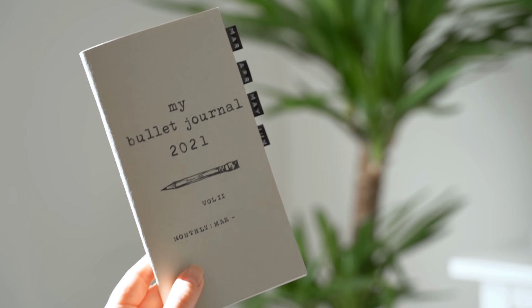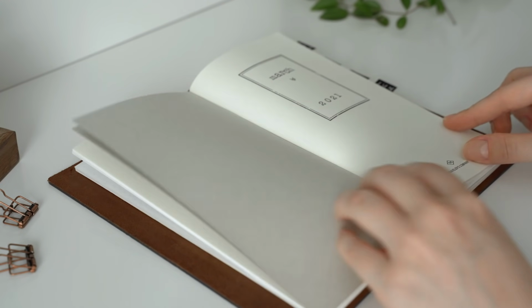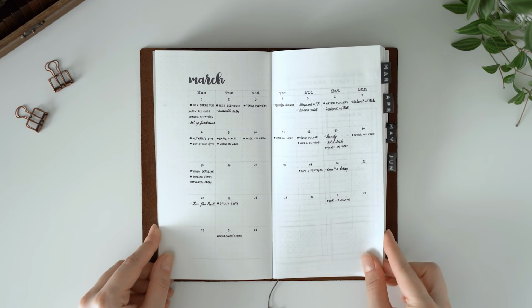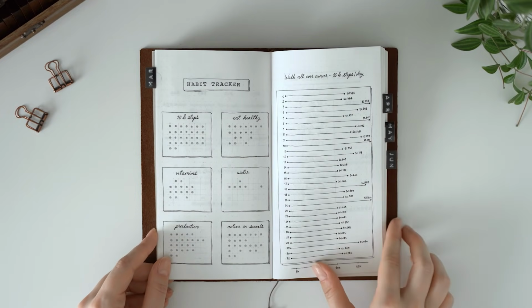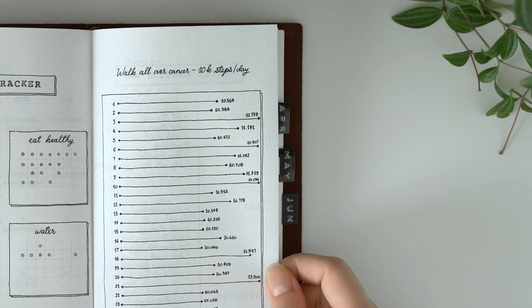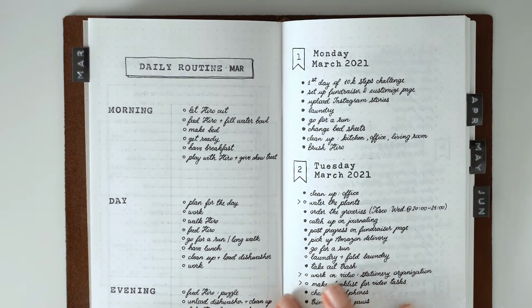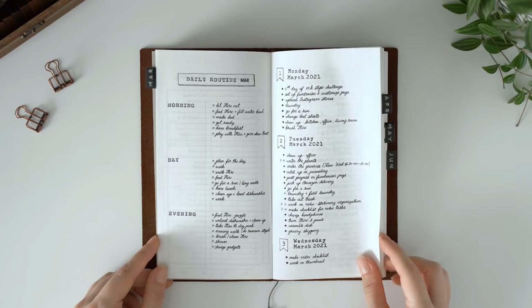Next up, we have my bullet journal insert for monthly setups, which I actually started back in March. My monthly setups are very simple, and they start off with a calendar view of all the important events, and then I customize my setup depending on what I need that month. In March, for example, I did a 10,000 steps a day challenge to raise money for charity, and so I made a tracker for that, and I also did a daily routine page just to try to figure out where I could fit the time for walking and running every single day.